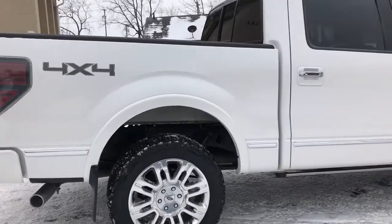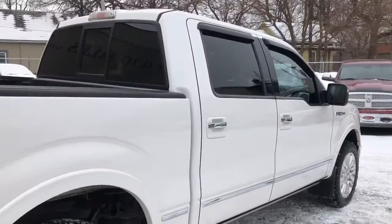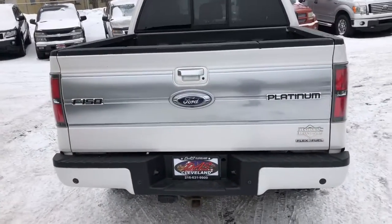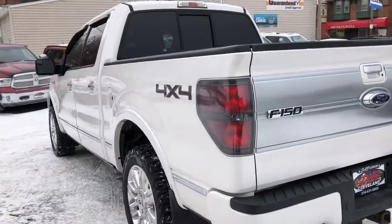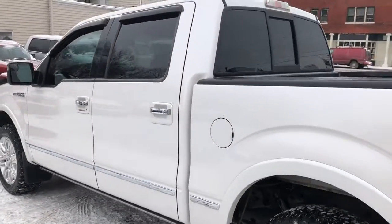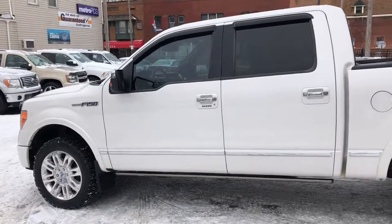It's outfitted with a 5-liter. Power boards work. 20-inch polished wheels on it. Reverse sensing system. Got a tailgate step. Trailer tow pack. Backup cam. No rust on this truck. It's a 5-man box and a true crew cab.